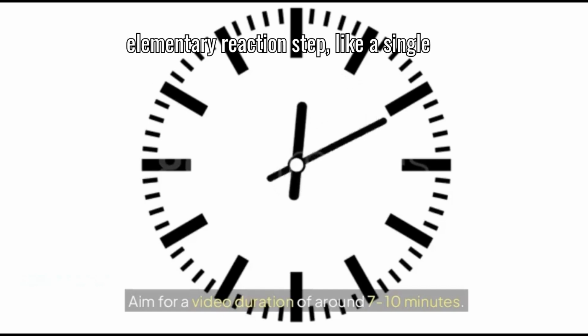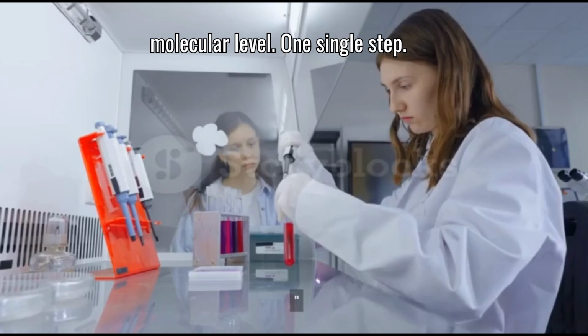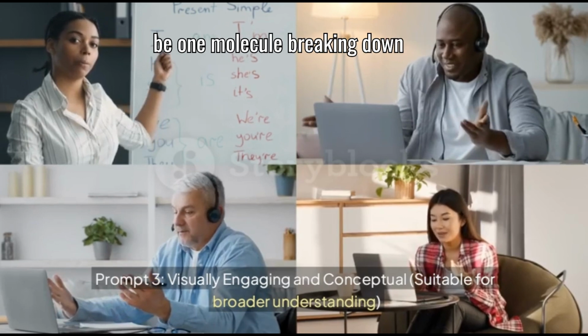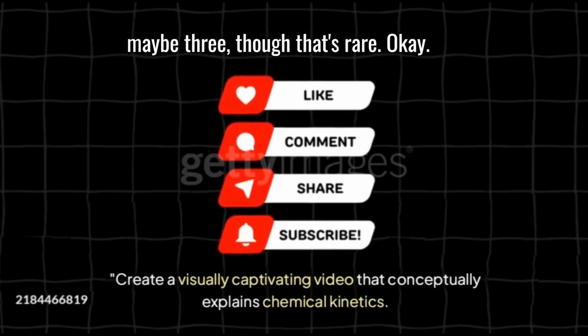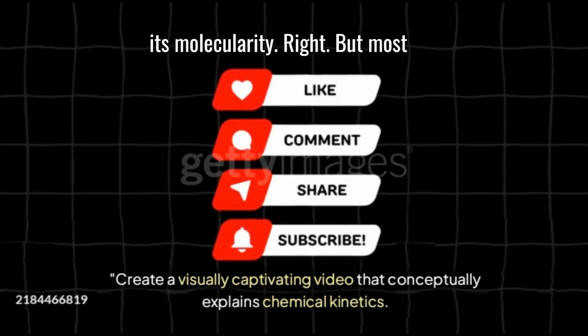It only applies to an elementary reaction step, like a single collision event happening at the molecular level. One single step. Exactly. And the molecularity is just the number of molecules that have to come together in that one specific step. Could be one molecule breaking down, unimolecular, two colliding, bimolecular, maybe three, though that's rare. Okay. And here's the connection. For an elementary step, the order is the same as its molecularity. Right.